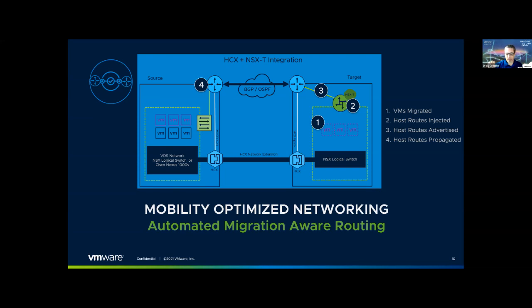We migrate the VMs, we inject the routes at the host level. The hosts do the layer 2, layer 3 calculation. We can then advertise the routes across the wire. And then we pull the routes back in over here on the left side where the other VMs are existing. And we can do this for several VLANs or several subnets at a time. So this gives you an opportunity to say, hey, I've got 1,000 VMs and I want to move a couple hundred a weekend. This would be the way to do it without skipping a beat.